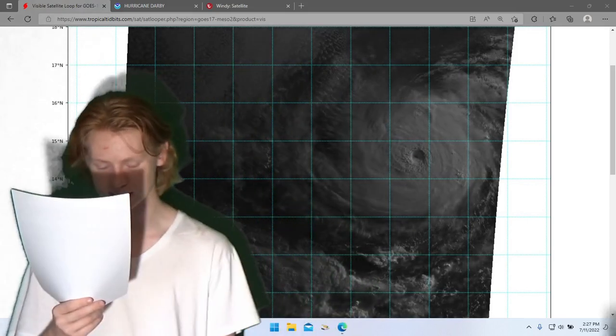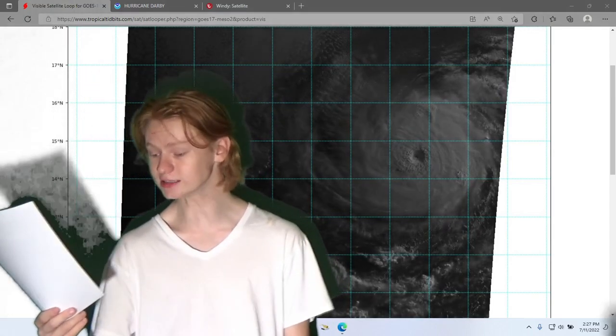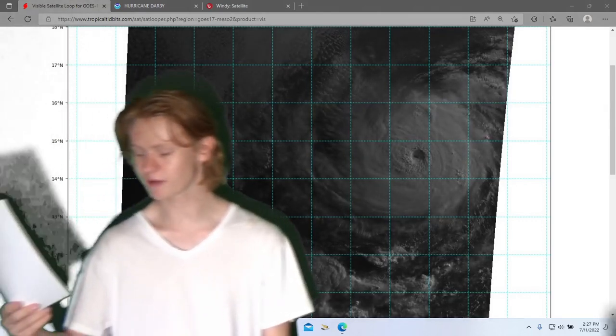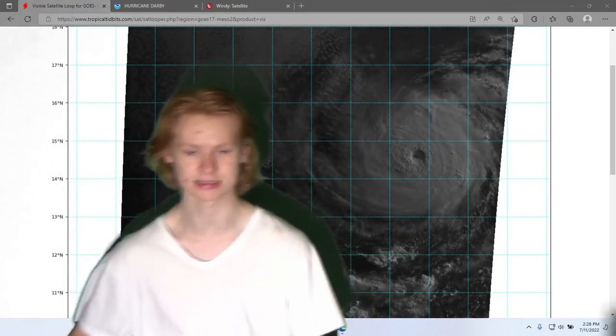The official track forecast has been shifted south of the previous National Hurricane Center predictions, but not as far south as the model consensus. However, it is a slower movement than the consensus aids, favoring the GFS and the ECMWF over the UK Met, which seems to be unrealistically fast.